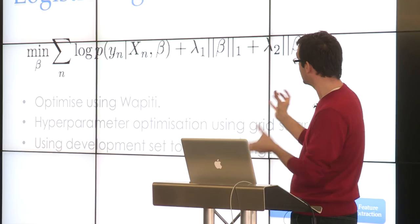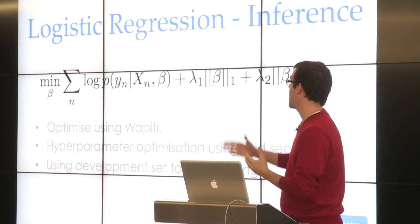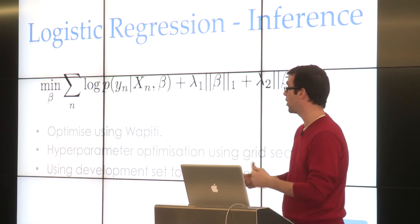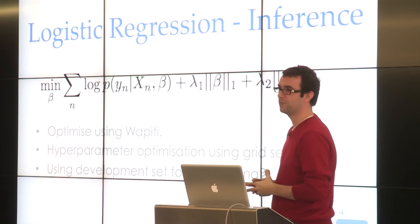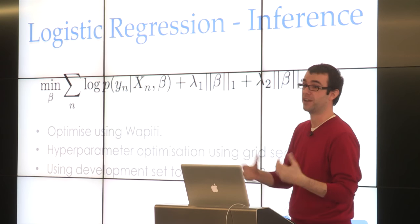The first component is: you look at all your labeled documents, you take a particular set of parameters, beta, and you look at the probability that these parameters give to the labels of your documents. You take the logarithm of those probabilities and sum them up over all your documents. So that first bit essentially says, given these parameters beta, how good are they at classifying your labeled documents? That's your error, and you want to minimize that error.